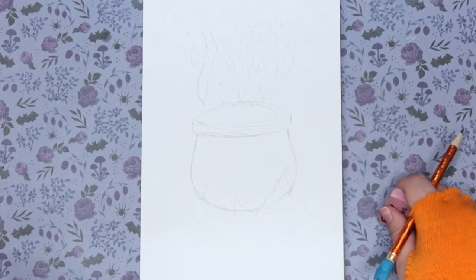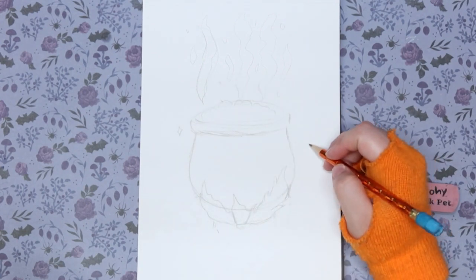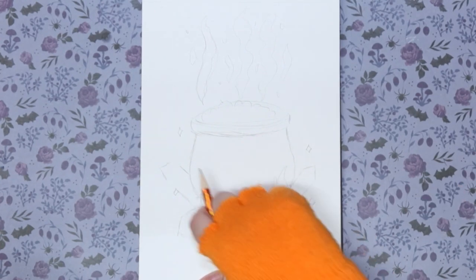I'm trying to figure out how I want the bottom to be because I don't really know what to do. Maybe it's just a floating cauldron. Maybe the cauldron's held up by crystals. Maybe this whole thing is just magical.